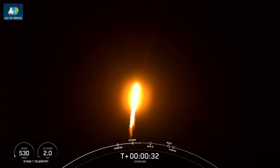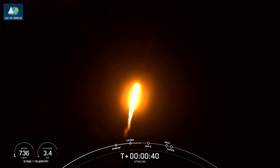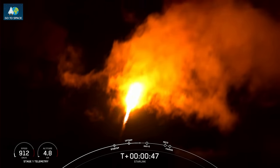And we've had a successful liftoff of Falcon 9 from Space Launch Complex 40 at Cape Canaveral, Florida. Beautiful night here at the Space Coast. Falcon 9 telemetry is nominal.